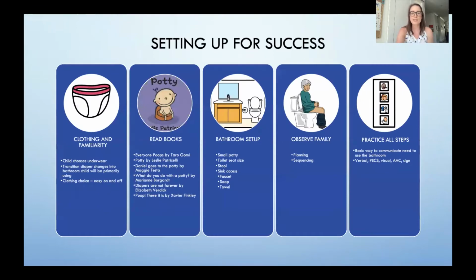So just to summarize, last time we talked about some ways to make your bathroom a little bit more of a familiar environment for your child, some clothing considerations, making sure things are easy to get on and off, some toileting book recommendations for you to explore with your child, how to set up your bathroom to make sure that it will work for your child, including your child in your toileting routine so they can observe the family members completing the planning and sequencing parts of toileting, and then practicing all the steps other than voiding. So hand washing, pulling pants up and down, and that kind of thing.